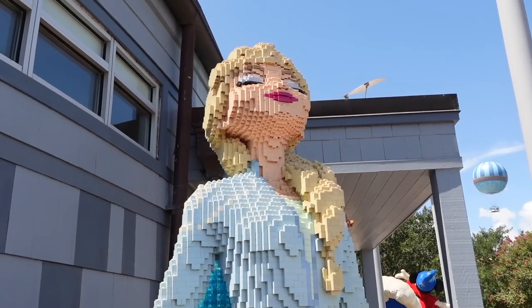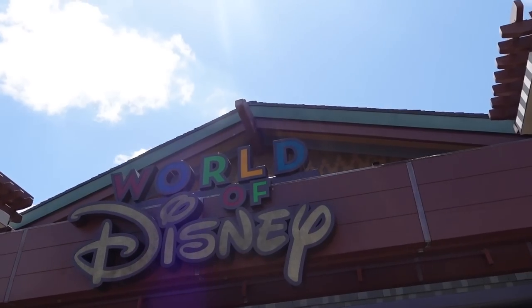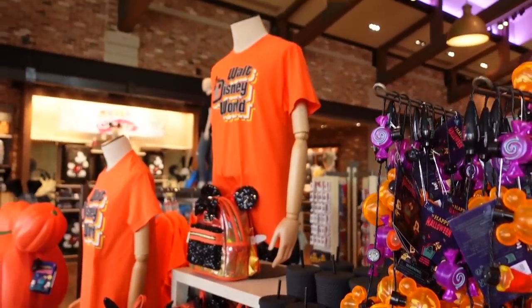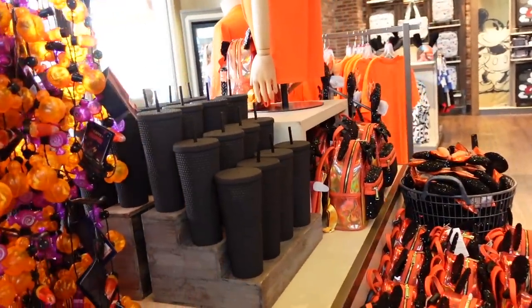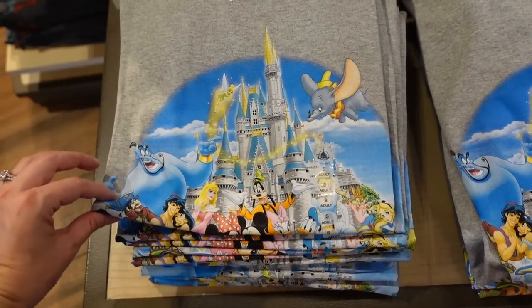We are working our way to the World of Disney Store. I can see it. Larry's behind me somewhere. He always tells me to keep walking. He always stops and he's like, keep going. I'm like, okay. So he catches up. I see Halloween. This is so cute. It reminds me of the 90s.